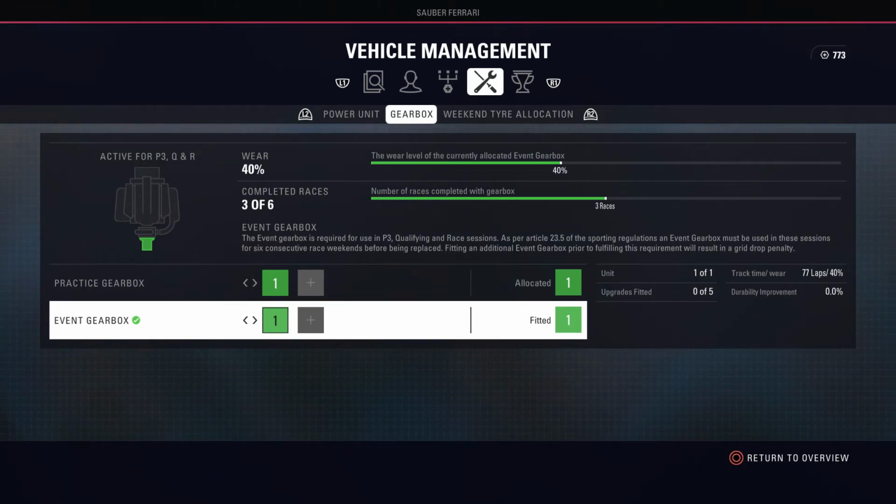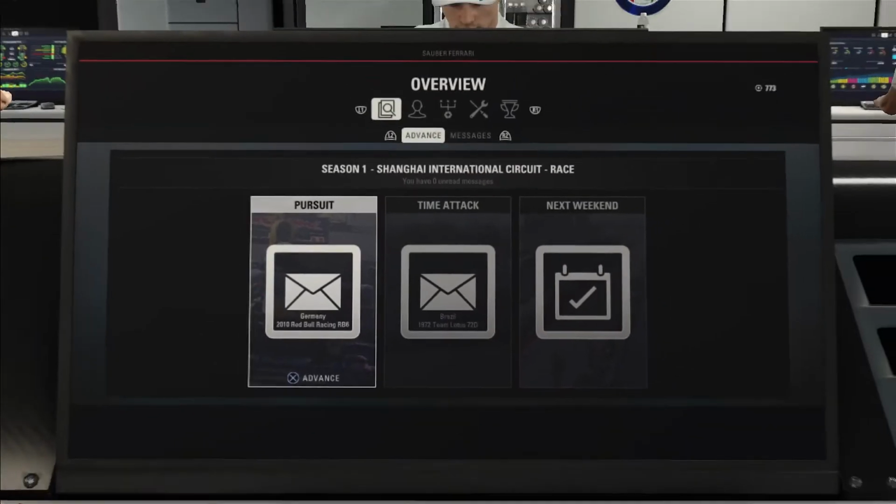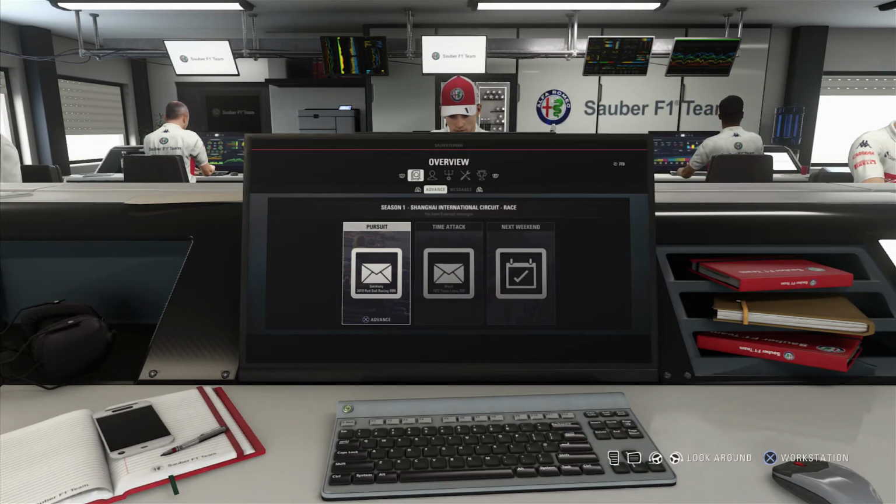Gearbox, halfway through we're at 40%, so doing alright. We're doing pretty good. But that's going to do it for me, ladies and gentlemen. I hope you enjoyed this third round of the championship. We bounced back after a tough Bahrain.